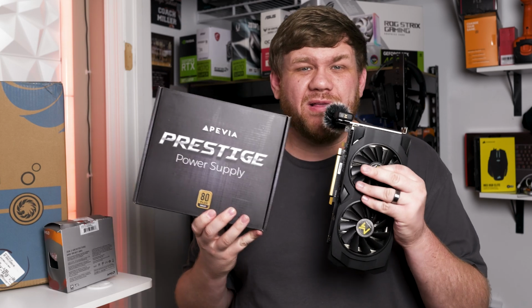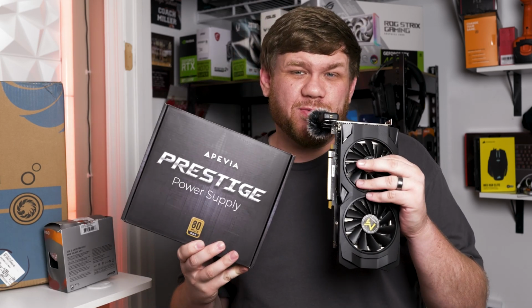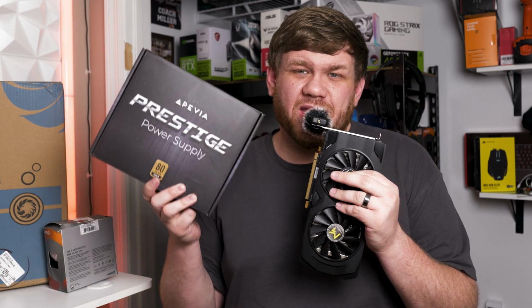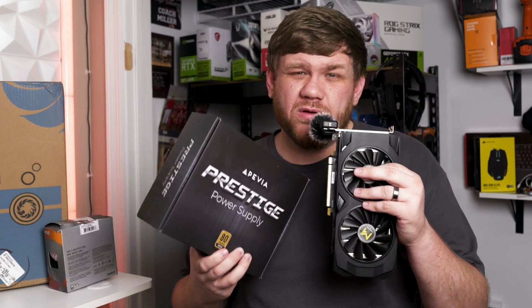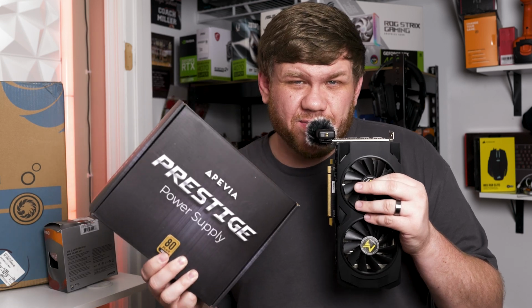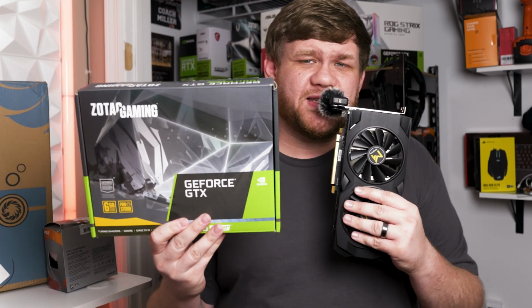For the power supply, it's the tried and true Apevia Prestige, 600 watts. It's $52. You really can't beat it. That MSI one that's real popular, that's 550 watts, is also a good option if these are sold out or you can't get them. Next up for the graphics card, we went with this 1660 Super.